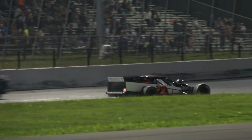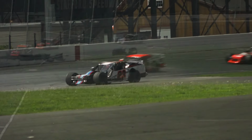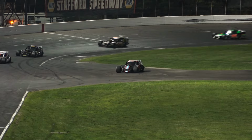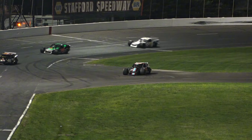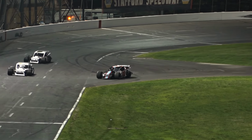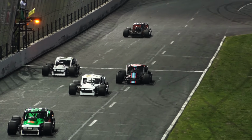Remember, 75 laps show up on the board. We're not sure if that will be the last completed scored lap. It'll stay at 75, or it might go back to 74. Timing and scoring, of course, these cars are electronically scored. You are in for what SK Modified Racing is all about.